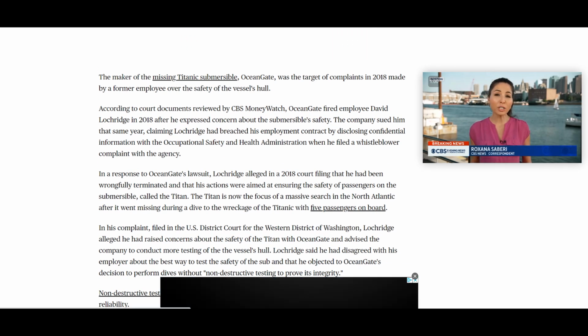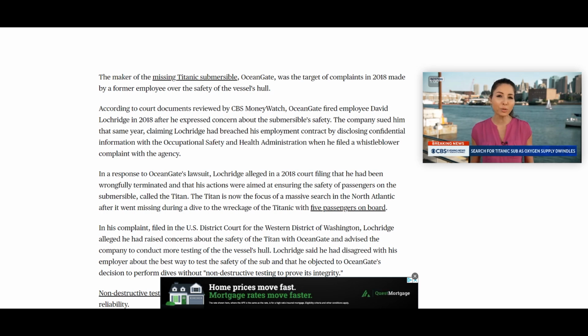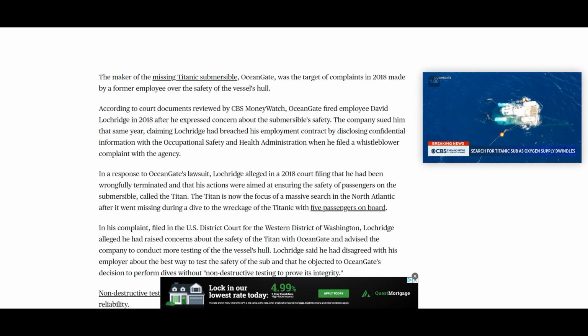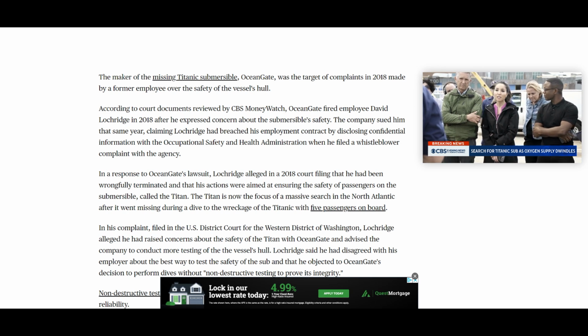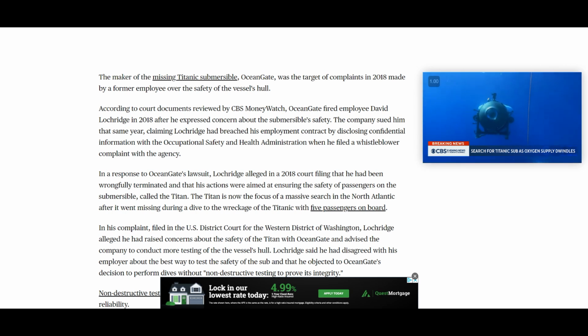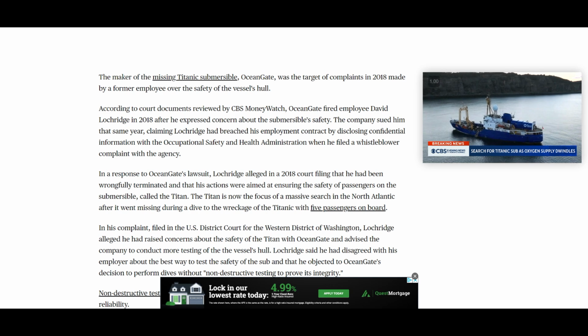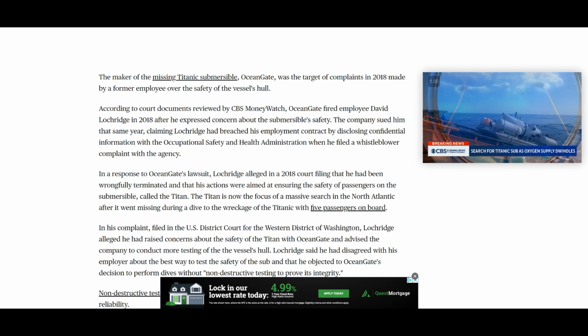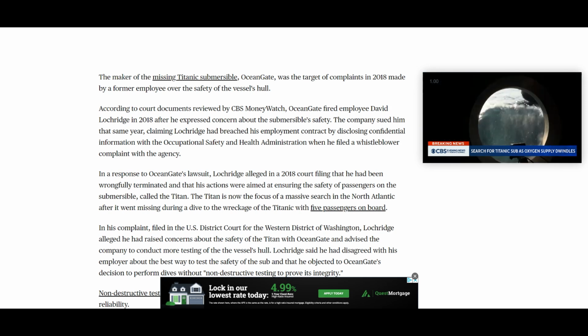The maker of the missing Titanic submersible, OceanGate, was the target of complaints in 2018 made by a former employee over the safety of the vessel's hull. According to court documents reviewed by CBS MoneyWatch, OceanGate fired employee David Lockridge in 2018 after he expressed concern about the submersible's safety. The company sued him that same year, claiming Lockridge had breached his employment contract by disclosing confidential information with the Occupational Safety and Health Administration when he filed a whistleblower complaint with the agency. So they fired him because he went to the feds and was like, look, this is some Mickey Mouse outfit. This is going to blow up. This thing doesn't make any sense.